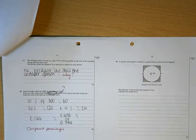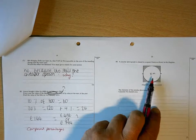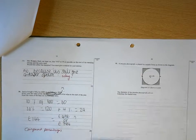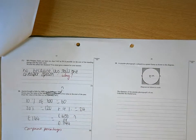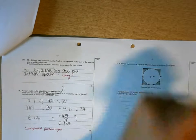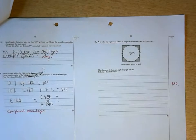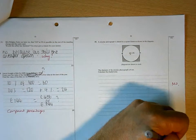And with this one, you've written down 8 centimeters there, which is a start, but there's no marks for that because it's giving you 8 centimeters in the question. So there's nothing there. Take a look at my video, see if that helps clear that up. So no marks on that last page.